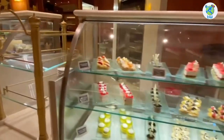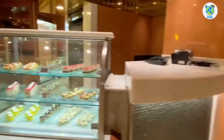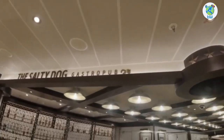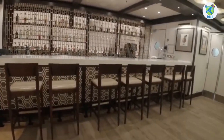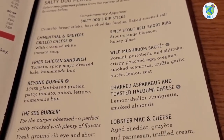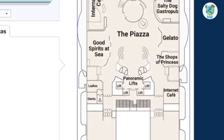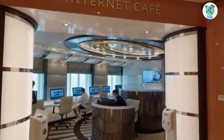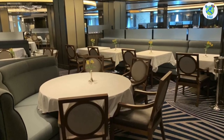Surrounding it are International Cafe, a complimentary 24-hour eatery, Good Spirits at Sea. At the Starboard is the Salty Dog Gastropub, a premium venue to enjoy the best burgers and beer with live music. Next is Gelato, some shops, an internet cafe, as well as complimentary Santorini dining room.